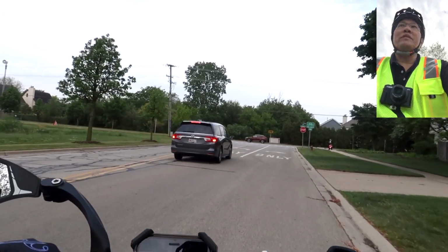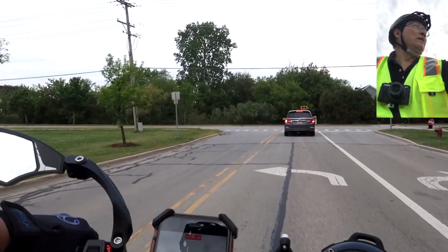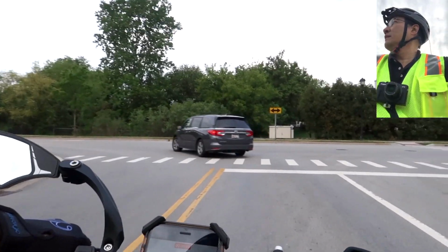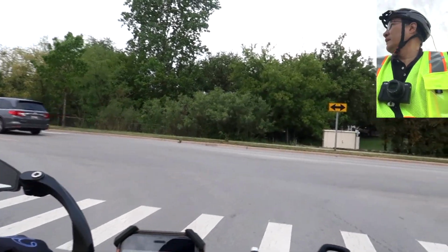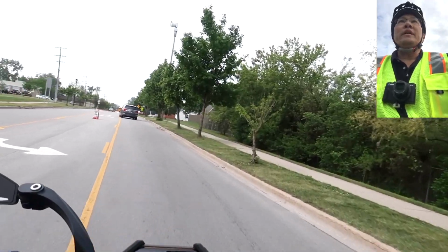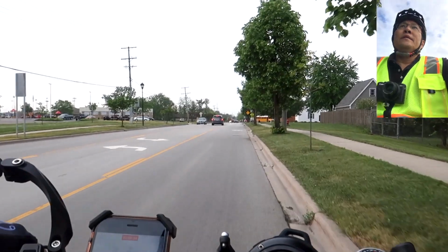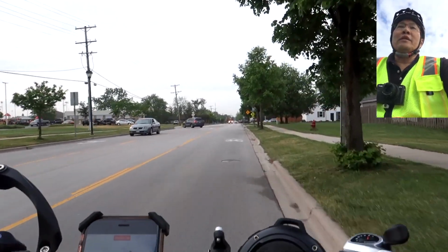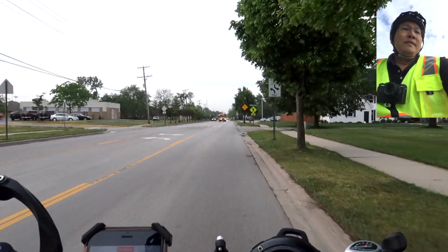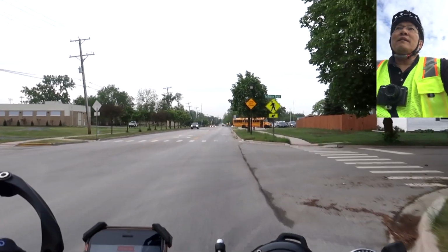Okay, so I'm going to move to the left lane like cars do. And we got a nice clear path, so we are moving over. Now this is going to be a shared lane with cars. Now if you look on the street, it is painted with a bicycle thing here, which means bikes can be on this lane as well as the cars.